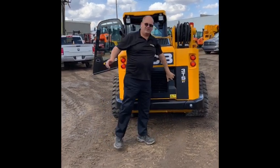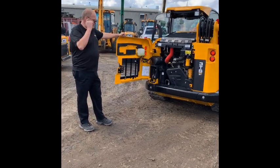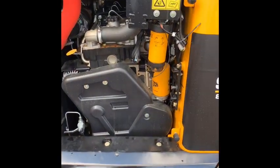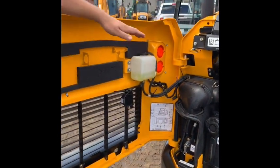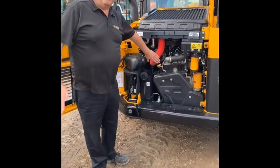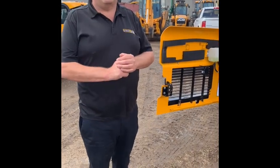Let's move you into the JCB exclusive engine compartment. With this, 74 horsepower, JCB Diesel Tier 4 final. No after treatment required. This unit will give you 74 horse. Don't worry about anything else. Just get the diesel and go to work. Daily checks, everything's easy for you. Air filter, battery disconnect, engine oil, and your filters. Everything's accessible to make sure that you have years and years of operation and less frustration.